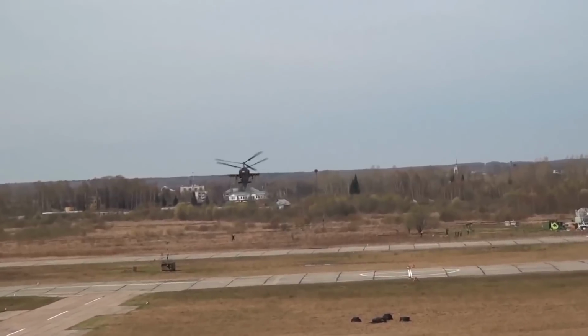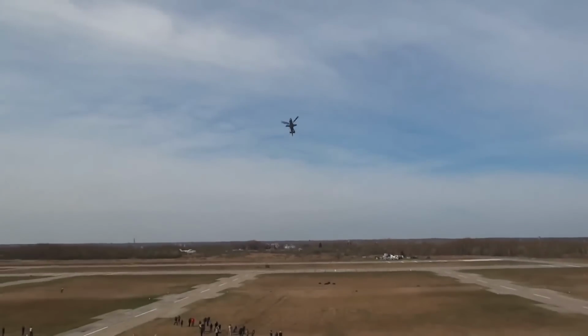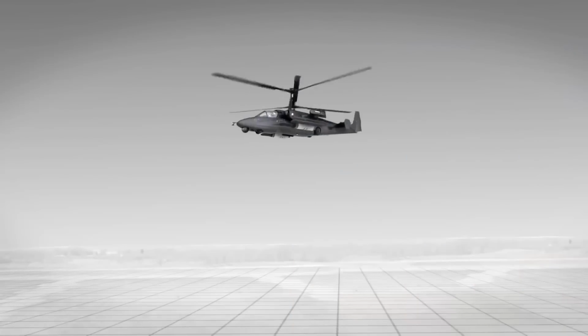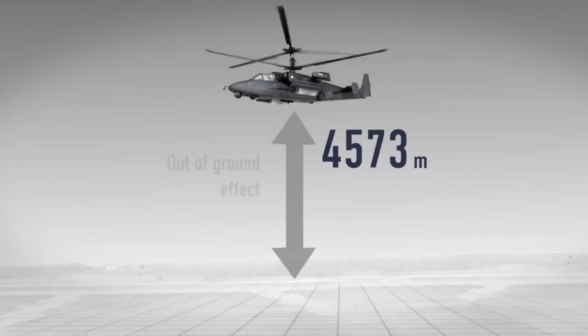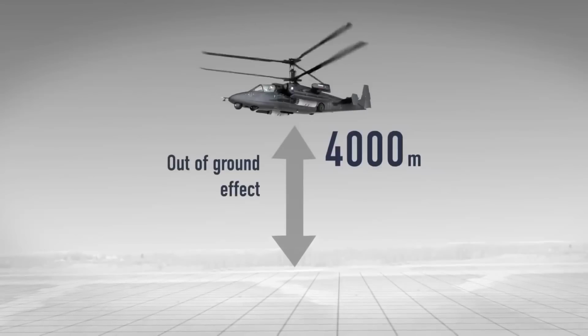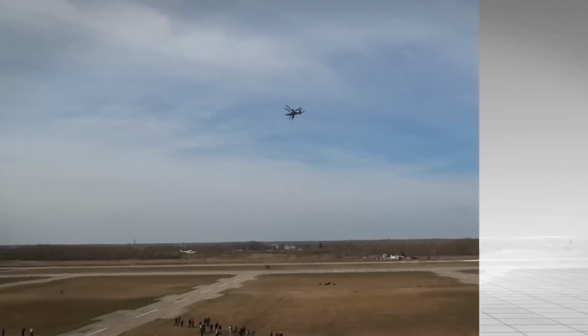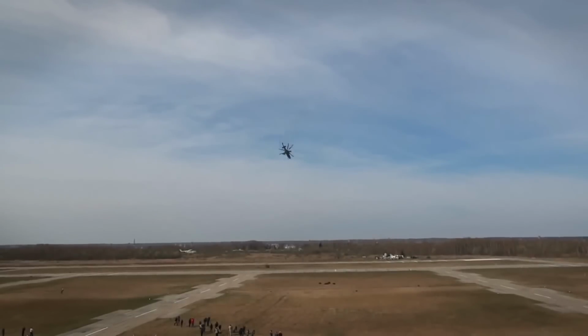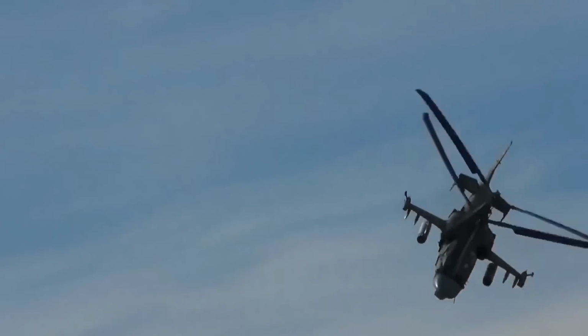As a result, the Ka-52 offers unparalleled maneuverability and an unprecedented hover ceiling out of the ground effect of around 4,000 meters, which exceeds the hover ceiling of all known attack helicopters around the world by an average of 800–1,000 meters. The service ceiling of the Ka-52 is at least 5,500 meters.